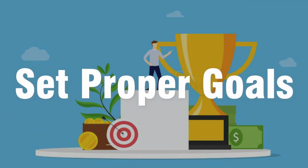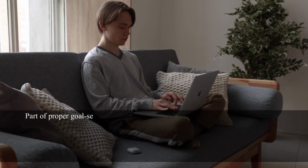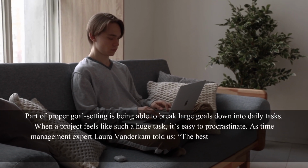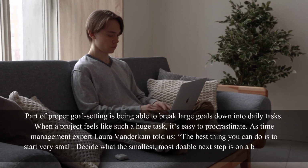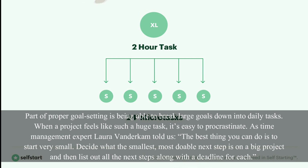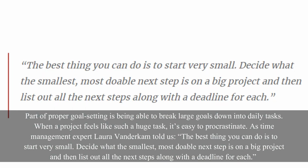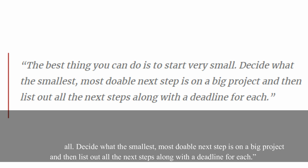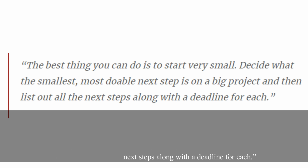Set proper goals. Part of proper goal setting is being able to break large goals down into daily tasks. When a project feels like such a huge task, it's easy to procrastinate. As time management expert Laura Vanderkam told us, the best thing you can do is to start very small. Decide what the smallest, most doable next step is on a big project, and then list out all the next steps along with the deadline for each.